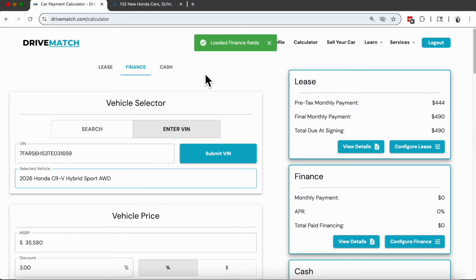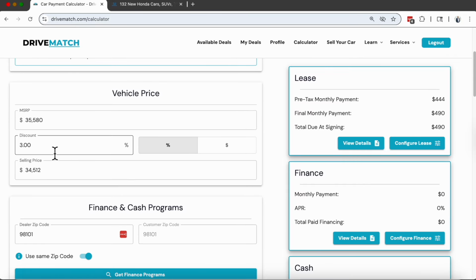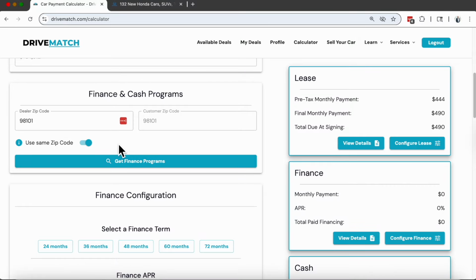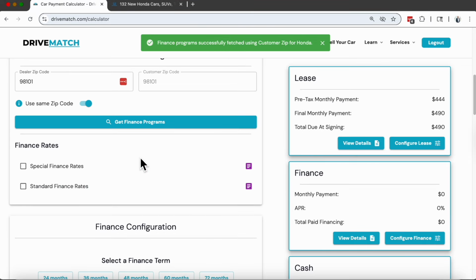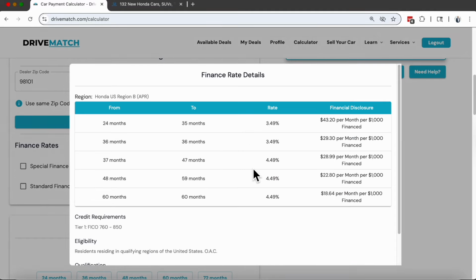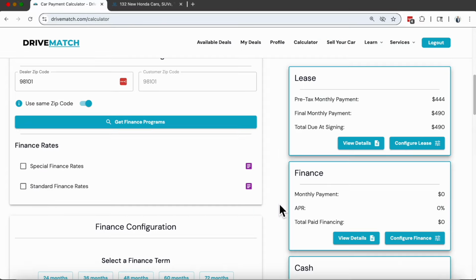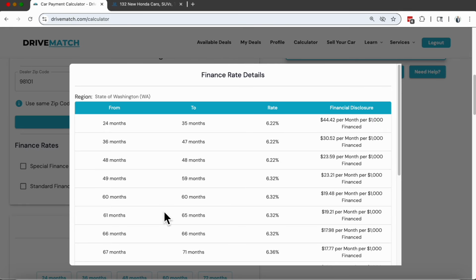Now what I'm going to do is go back up to the top of the page and click on finance. So let's see what happens when we finance this car, making some of these same assumptions. So as you can see, the MSRP carried over, the discount of 3% carried over. We already have our zip code loaded in. So I'm going to click on get finance programs. Now it's going to pull all of the finance programs. So you see we have the special finance rates and the standard finance rates. So the special finance rates, you'll see that at 60 months, you're at 4.49%, which is not bad. At the standard rates, at 60 months, you're looking at 6.32%.